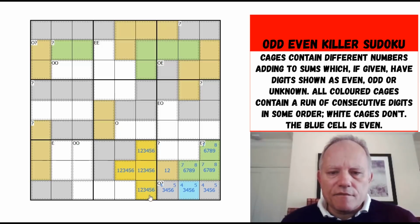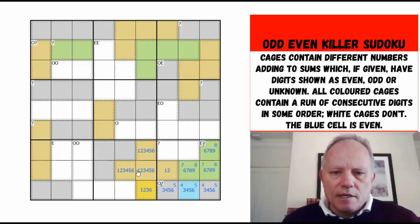So, and it must have 3, 4 and 5, although 4 and 5 can't be down here. So 4 and 5 are up there, and 3 is in one of them. But then what?